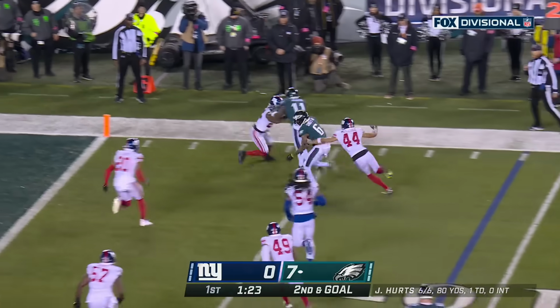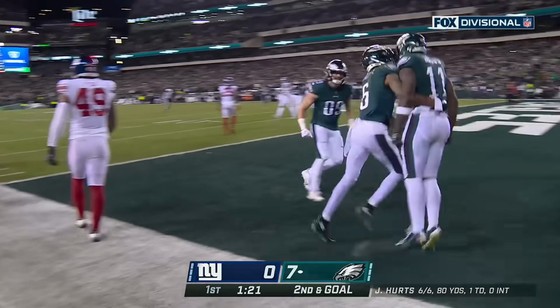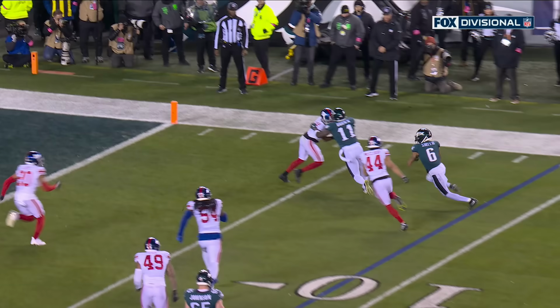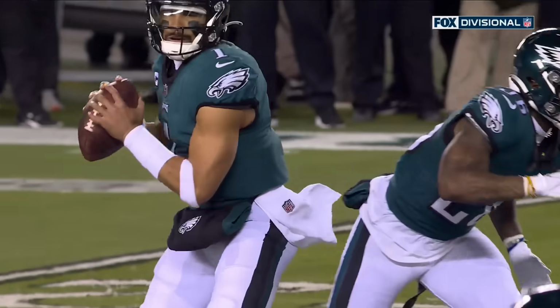Bubble screen. DeVonta Smith got a block, got a touchdown. Eagles making it look easy. Right here, watch Nick McLeod. He's going to cheat in a little bit. You're going to have him outflanked. A.J. Brown's just going to go get his block on the outside with Adoree Jackson, and now he's gone. DeVonta Smith is going to beat you to the pylon on that one.